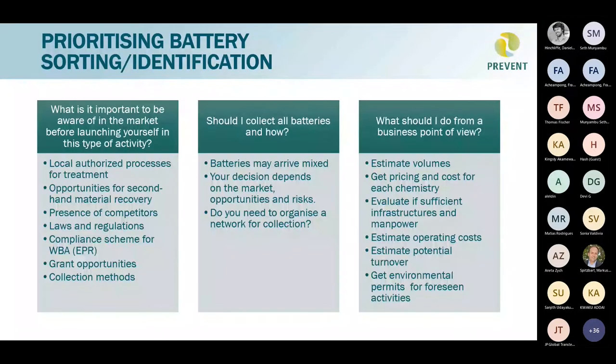Before maybe launching yourself in the sorting process, maybe investing in that business, you need to ask yourself some questions. What is important to be aware of in the market before launching yourself in this type of activity?